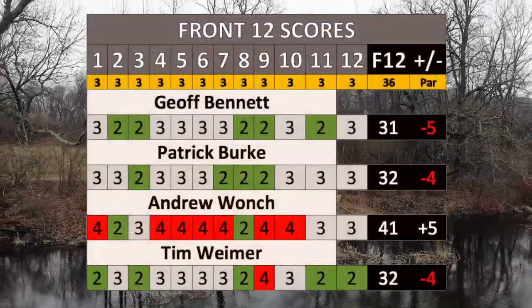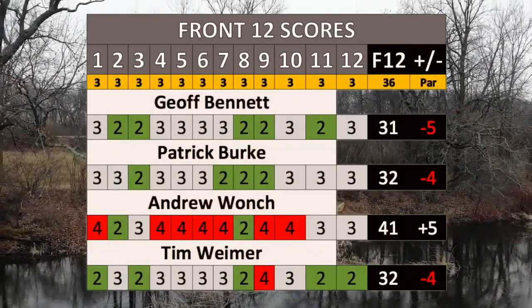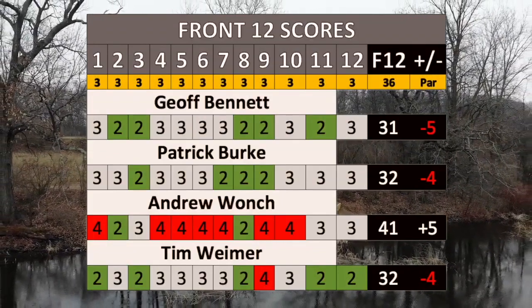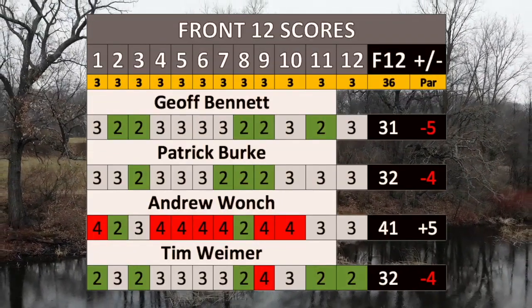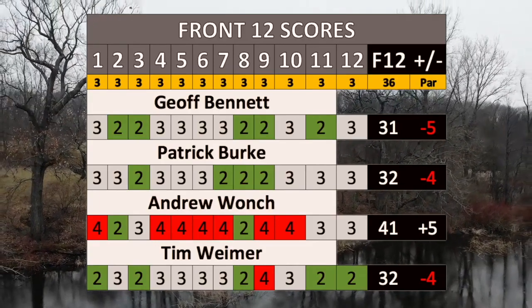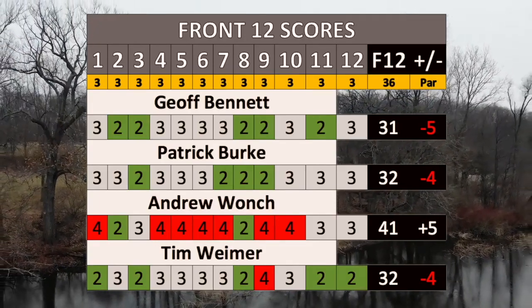Take a look at our front 12 scores here. Jeff Bennett is hot on the card with no bogeys, clean all the way through, only green, as well as Patrick, no bogeys. He's just one stroke down. And Tim really only having the one bogey, but other than that, having a great round. And Andrew looking to recover on the next 12 holes, seeing if he can get back in the race here.